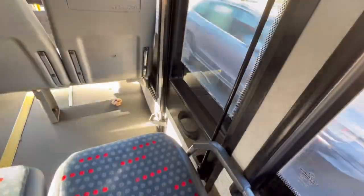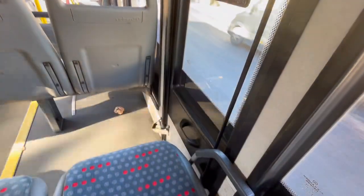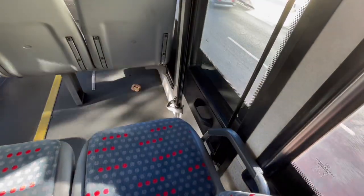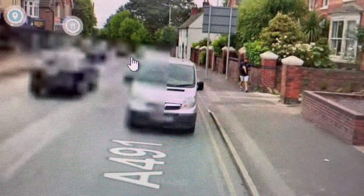We are now coming towards the old Laughing Vein pub, and we're going to head into Stourbridge. Just enjoy the remainder of the journey. Okay then, guys, we're now coming up the Glasshouse Hill, and this is going to take us towards Stourbridge.